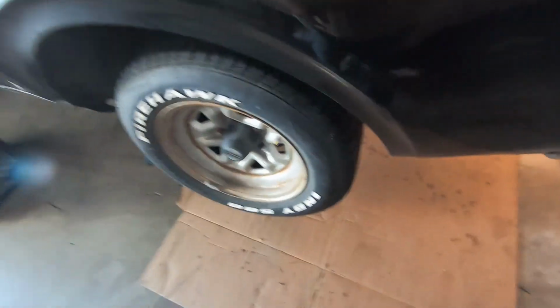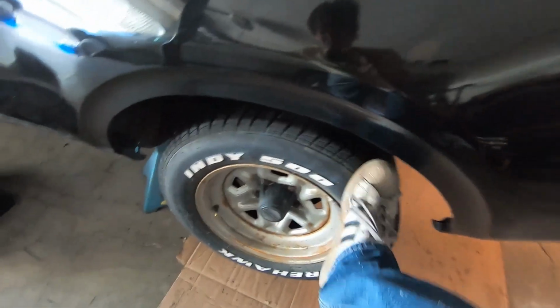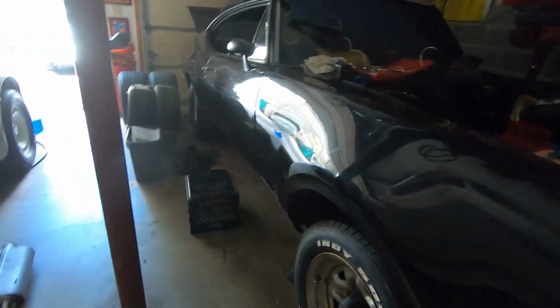These are just rollers, and I'm pretty sure this one's bent. It hangs up at one point, and then it goes again. Anyway, I gotta get rid of these junk rollers.